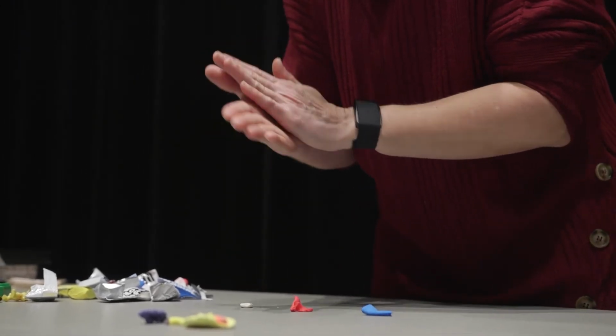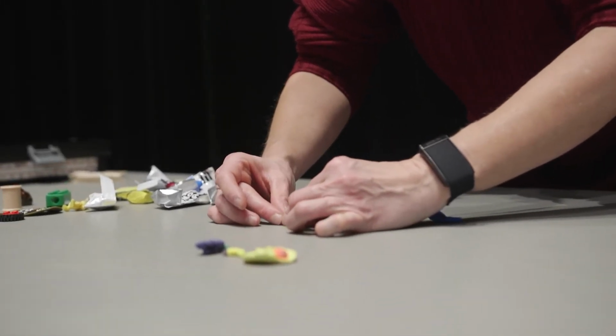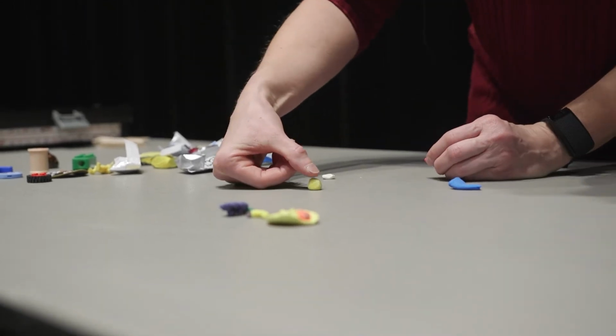I'm going to go like that. Now cupcake is kind of a circle, kind of a ball. I'm going to do it like that. Okay, I need to flatten my top though.